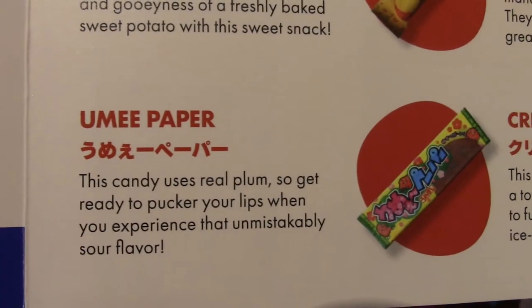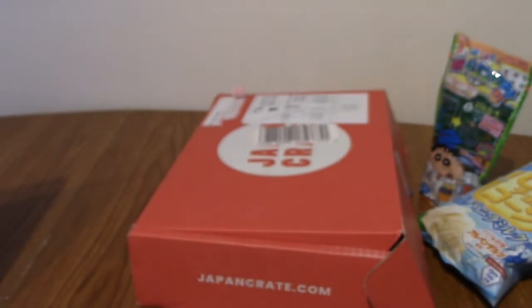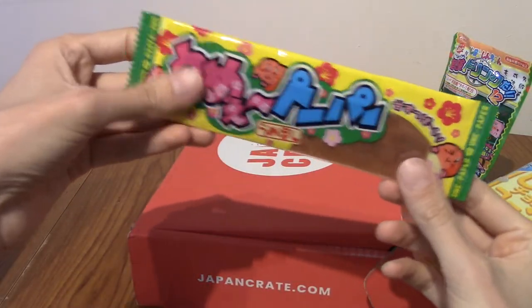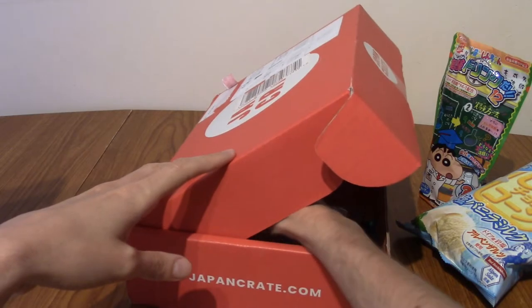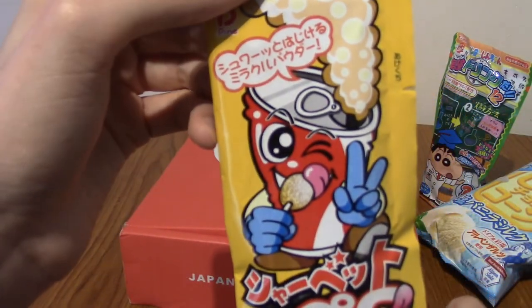This is Umi paper and uses real plum, which is interesting. So it's going to be quite sour and stuff. Japanese plum, for those of you who don't know, is pretty sour. Japan Crate has had a few plum-flavoured things in the past. And honestly, yeah, they live up to their sour nature.